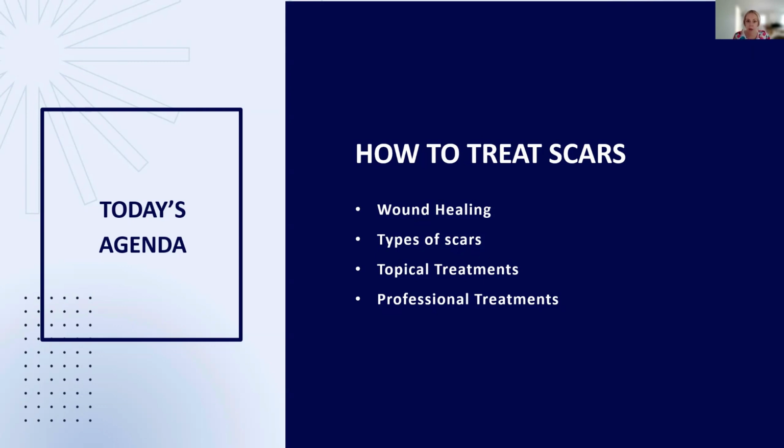As I am going through this, I would be really, really interested to know, everyone out there, what is the most common type of scar that you guys see in your clinics and in your salons?